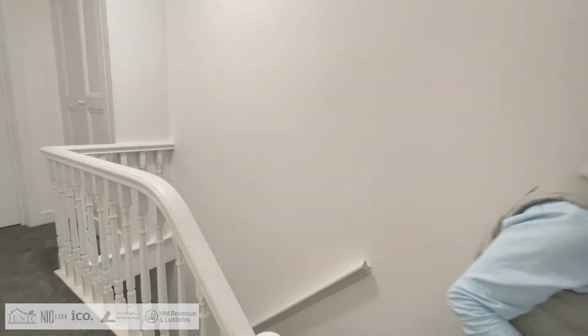We could potentially just have a single bedroom itself, but it's not a good use of the space because the bedroom is not big enough to put an ensuite in and have the space that we actually want anyway. It would work as a single, but we don't do singles. We always do double occupancies for all our bedrooms when it comes to HMOs, okay? So let's just have a look at that now.